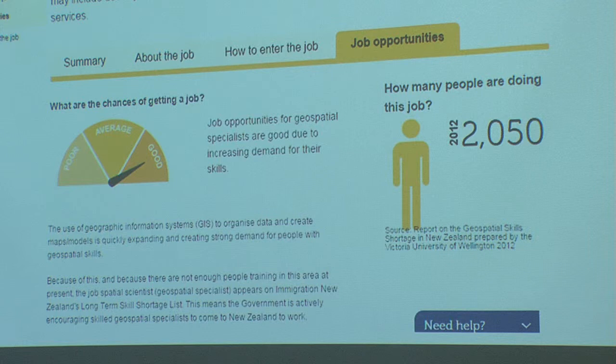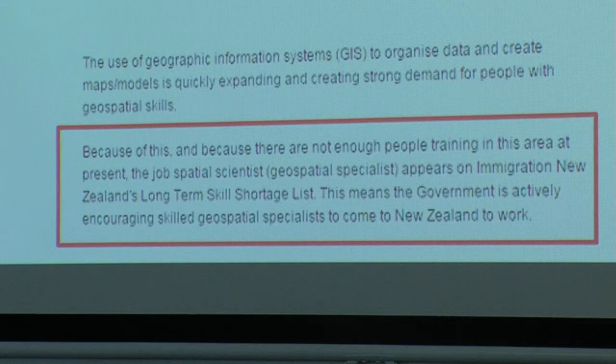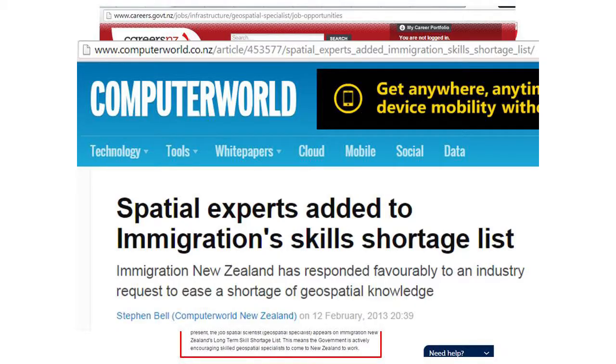So there's 2,000 estimated. But perhaps the bit that really tells you how much of a skill shortage we have, like medical physics is saying the same, is if you look down the bottom, it says because of this there are not enough people training in the area at present, and it is now on Immigration New Zealand's long-term skill shortage list.